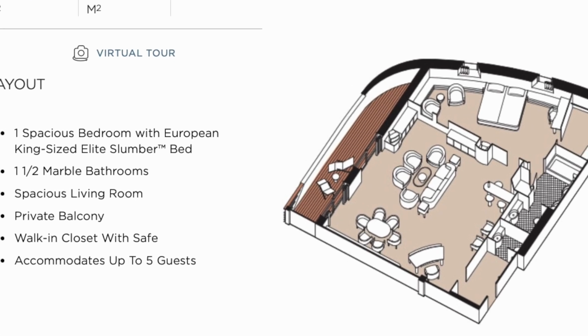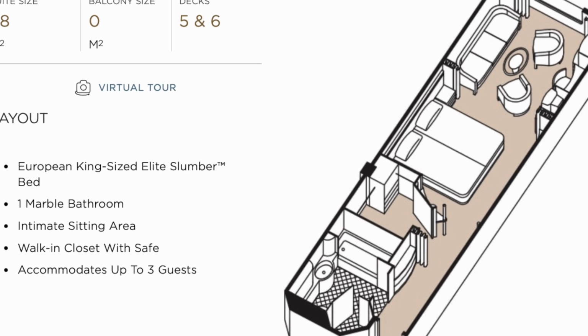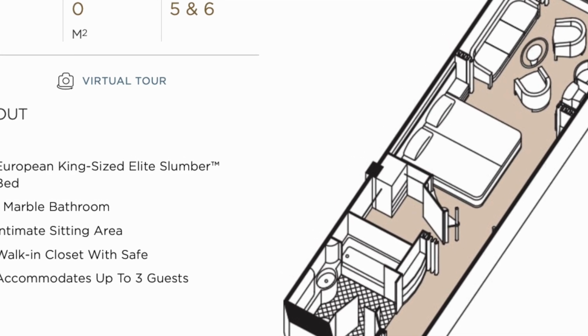The cabins already are quite large. There are no inside cabins. There are only ocean view, balcony and suites, and they range from 28 square meters up to 109 square meters. They already all have a seating area as well as a bedroom area or a separate bedroom. So it will be interesting to see what the smallest offering is once they've refurbished this ship.